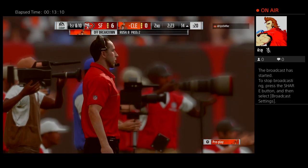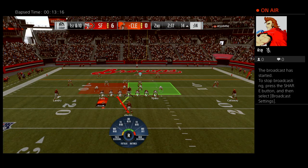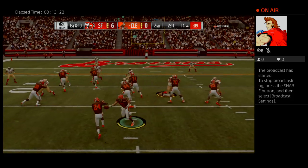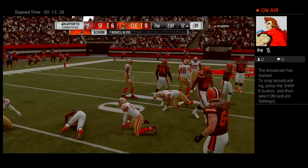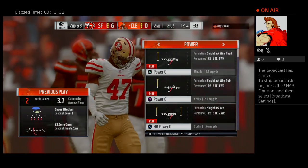A first red zone opportunity for the Browns thus far. It's 1st and 10 at the 14. Set. Green 39. And they'll go ground game here with a tailback, and he'll fight his way down right around the 12. 2 yards on the pickup there. It'll be 2nd and 8.